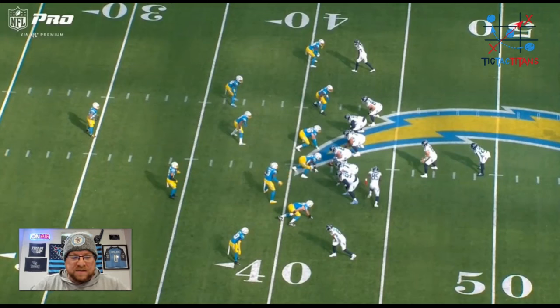Quite honestly, they're going to have a single high safety look right here, but they're going to flow into inverted cover 2, and this single high safety isn't even one of the deep halves. What he's going to do is he's going to come up, and then you're going to have this safety right here drop back into the deep half. You're going to have this safety, cornerback, 36. He's going to drop back on the inverted cover 2, and what's going to happen is Calvin Ridley is just going to smoke him with speed.